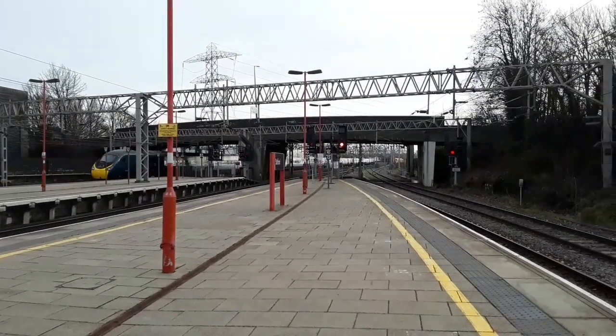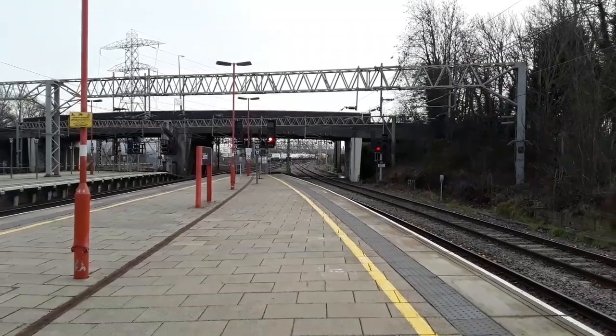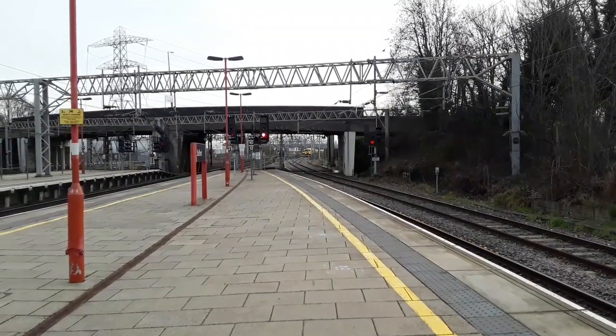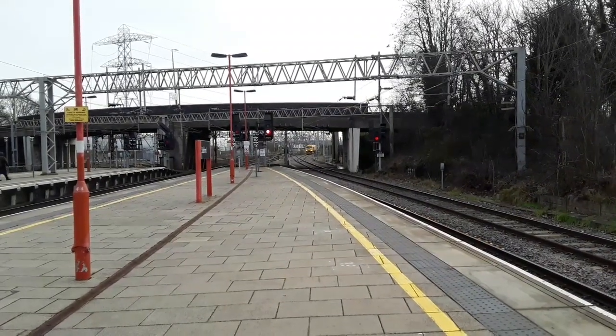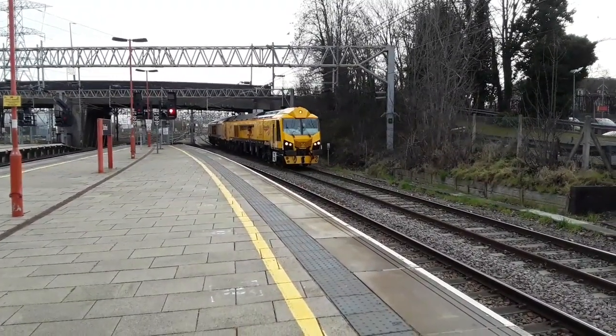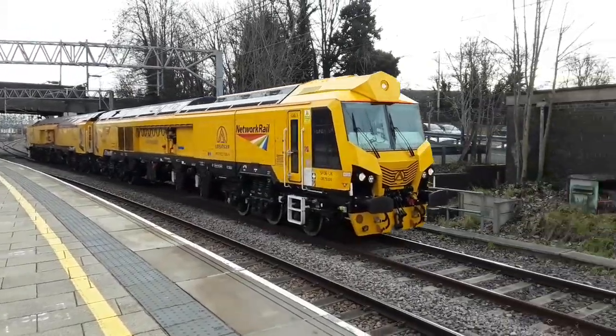There goes 392151 from Glasgow Central to London Euston, as we have another Tampa making an appearance. Not entirely sure where this one's come from or going, so you'll have to bear with me on this one. Alright then, it's coming from West Ealing to Crewe Pad. DR79104.